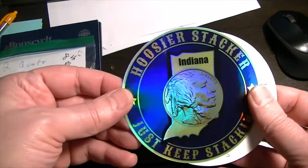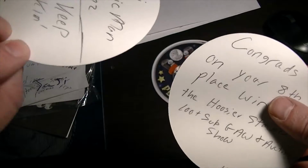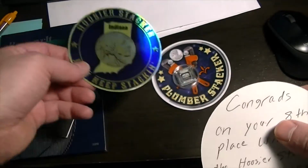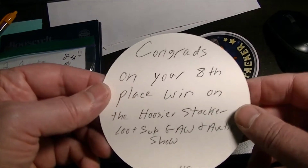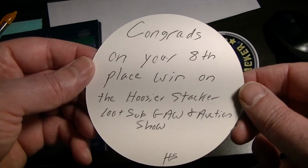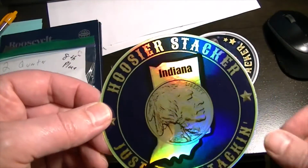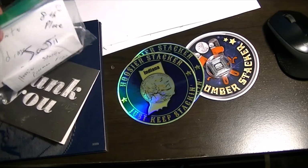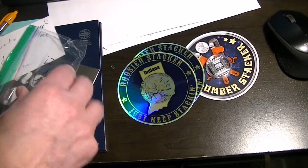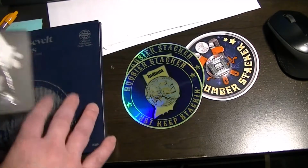So, wow, that is an awesome sticker, the holographic sticker. "Zhaozhi, just keep stacking." He always says that. That's his tagline. Congrats on your 8th place win on the Hoosier Stacker 100 and Subgot auction and show. Very, very cool. So here we have 2 quarters and 1 dime.